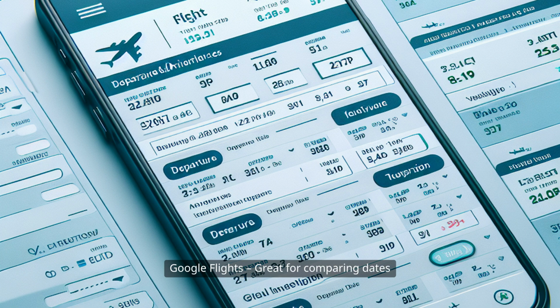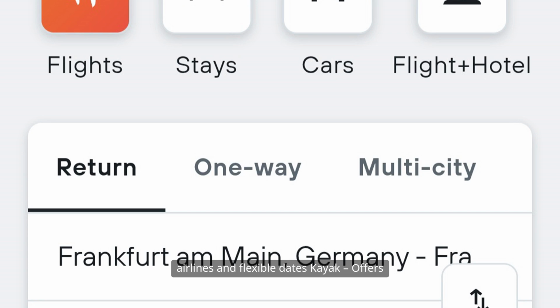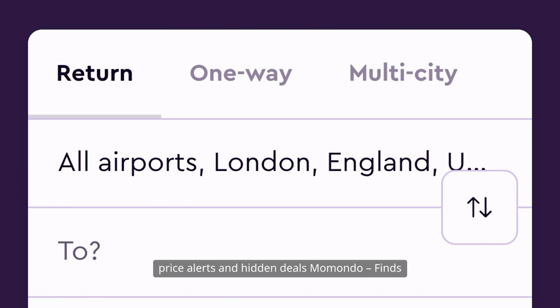Google Flights, great for comparing dates and tracking prices. Skyscanner, searches budget airlines and flexible dates. Kayak, offers price alerts and hidden deals. Momondo, finds cheap fares by analyzing multiple sources.